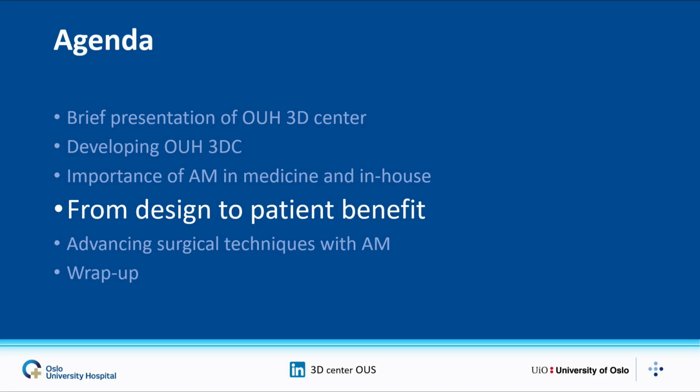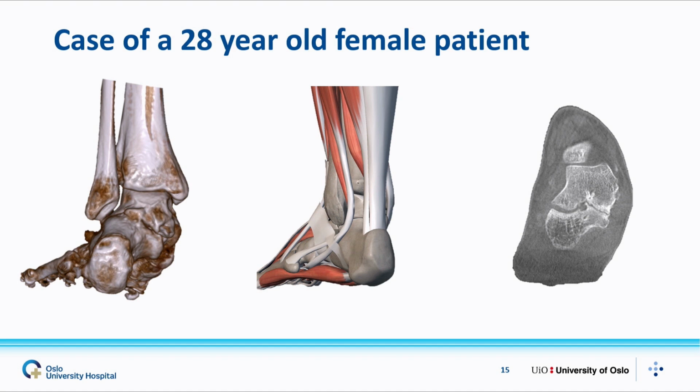And I want to give you my perspective on the surgical side, how I see the benefits of AM technology in my work. And I thought I would like to demonstrate the strength and the enormous power behind 3D printing and what it does to surgeons with this very simple case. It's a case of a 20-year-old female with a rigid and painful flat foot. And flat feet, they're extremely common. So we are not talking about colibris, we're talking about an extremely common condition.